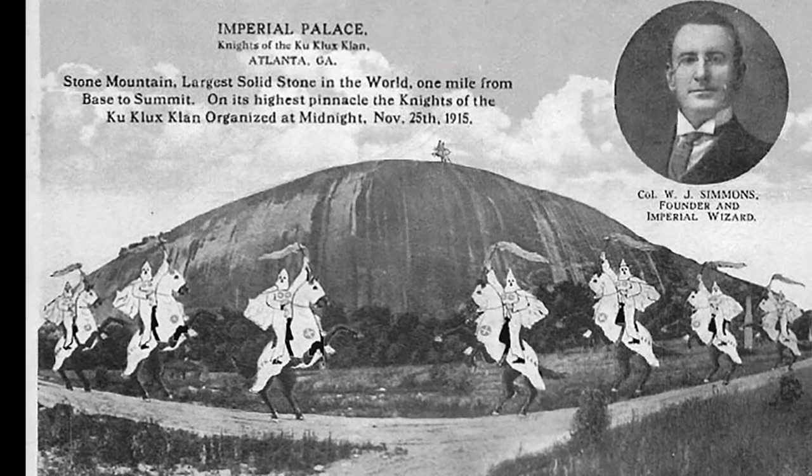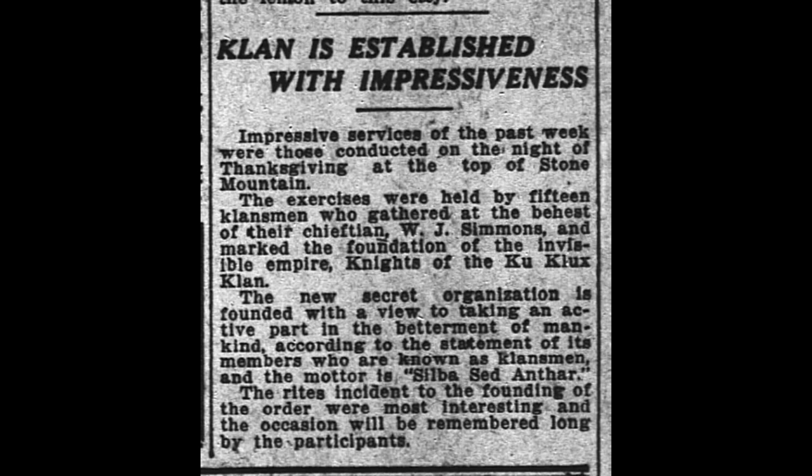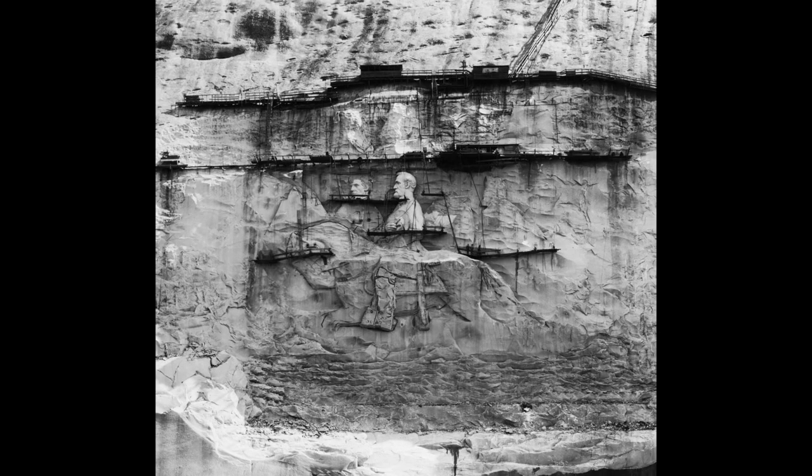In 1915, the Ku Klux Klan reorganized in a massive ceremony on top of Stone Mountain and burned a massive cross as part of that event. Shortly thereafter, the owner of the mountain and that quarry gave the mountain to the Daughters of the Confederacy with the intent of building a memorial carving on the side of it. It was decided that the carving would be of 3 Confederate leaders, Robert E. Lee, Stonewall Jackson, and Jefferson Davis.